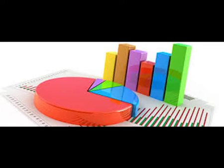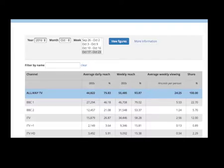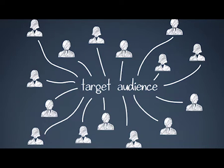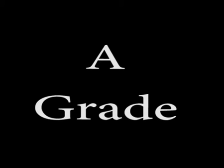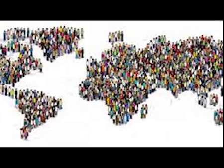Media producers define their audience by analysing the research data found on BARB, which is a type of quantitative research. They don't always rely on this one type of research, as they also use focus groups, which is a type of qualitative data collected. Audiences are split into different categories known as demographics. These include age, gender, social economics. For example, A grade would be someone who works as a doctor or a judge. Marital status and geographical location.